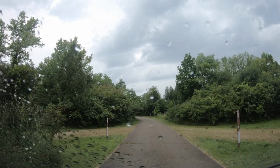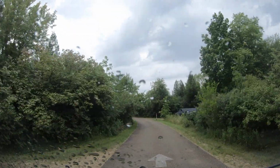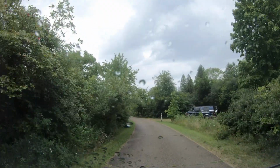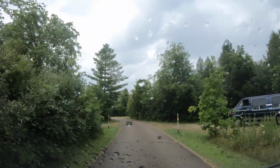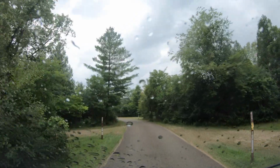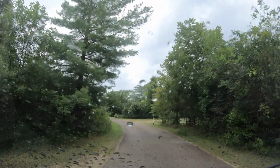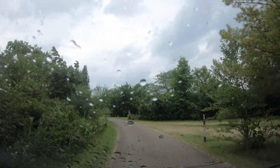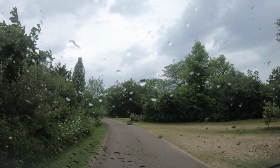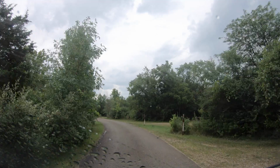405 on my right, 406 on my left, 407 on my right. 408 on my left. 409 and 410 are shared sites. That is a pair of sites. 411 just ahead there on my right.